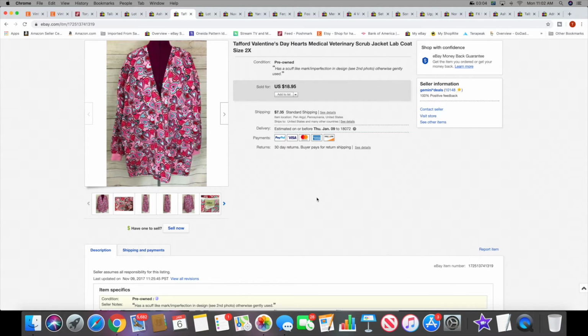I mean, people can wear hearts all year round, I guess, but I know in my area, a lot of medical facilities don't even allow these printed scrubs anymore. They just have their own either branded or solid. It's kind of like they have a dress code basically. So I guess more private sectors would be able to wear these, like in a private veterinarian office or whatever. And I'm sure there are medical facilities that still don't care if people want to wear funky scrubs. So clearly, because this one just sold.